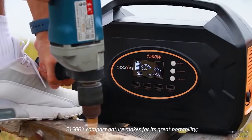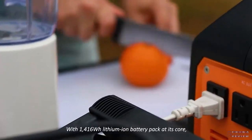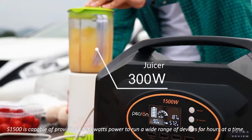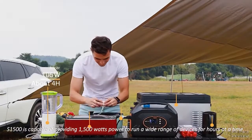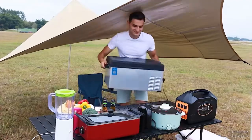S1500's compact nature makes for its great portability. With a 1,416 watt-hour lithium-ion battery pack at its core, S1500 is capable of providing 1,500 watts of power to run a wide range of devices for hours at a time.